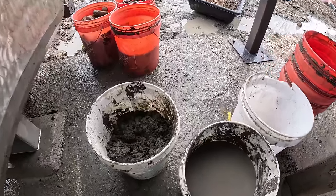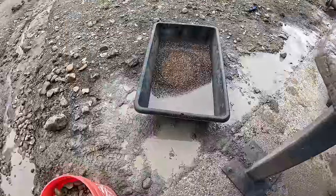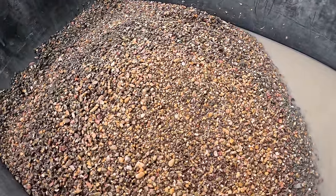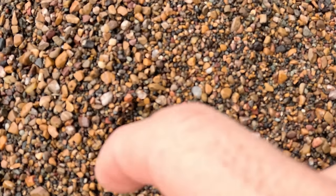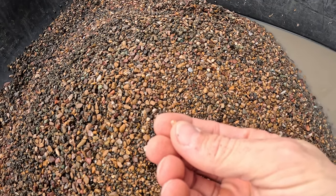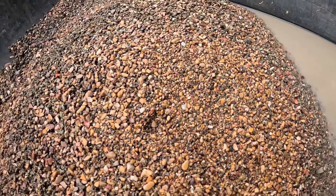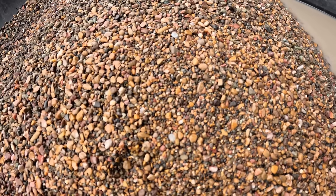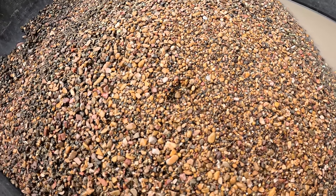Okay, I'm working on the buckets with the nasty, smushy material. And it actually has some pretty good gravel come out of it. Let's take a look at this concentrated material. You can see something right there. Looks like a piece of quartz. Oh, another quartz. Pretty good stuff right here. Lots of red jasper.